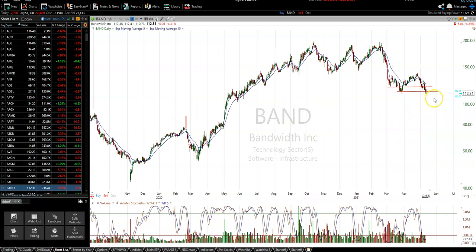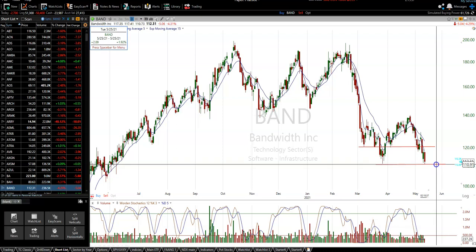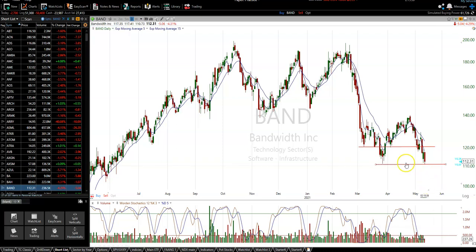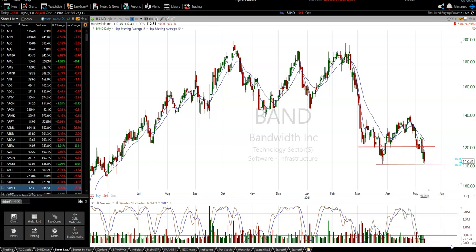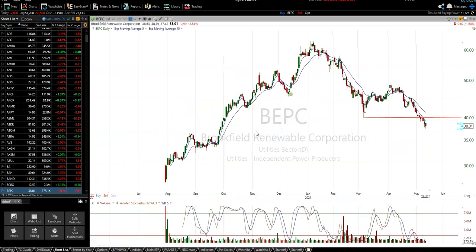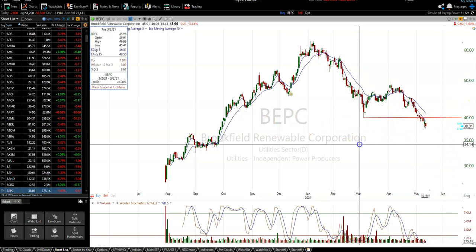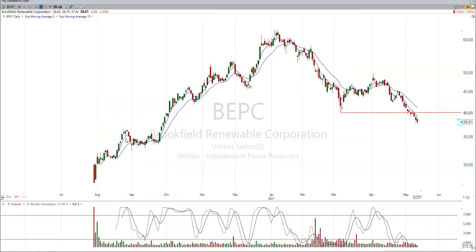This could go a long ways down though. BAND below 110. I was looking at shorting this one as well, but not much volume. Traded under the 40. This could trade down to 33, so not that much range.